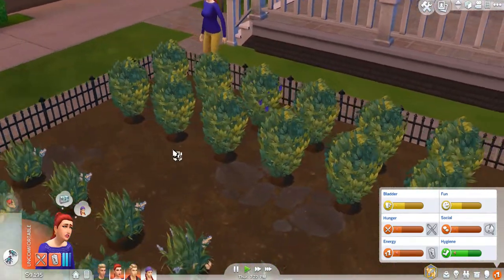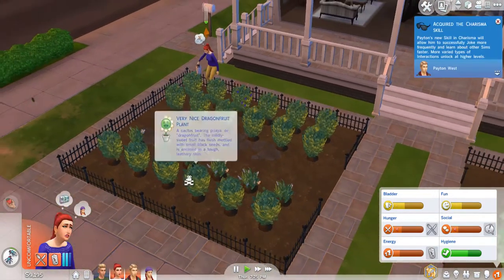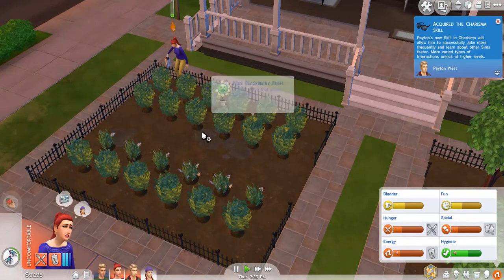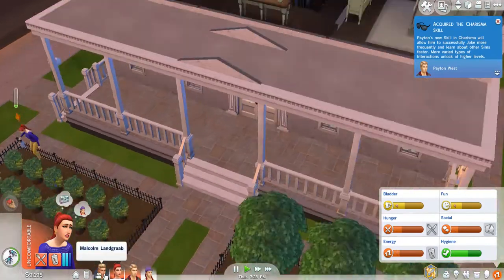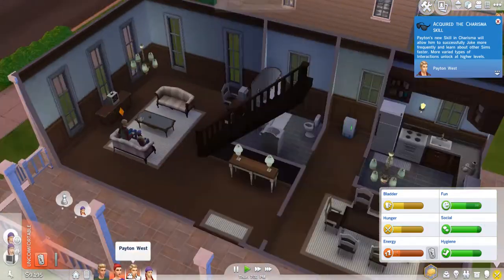Yep, gardening is so time consuming, but it's also kind of rewarding as well, because it does give us a lot of money. This would have been so awesome if I had somebody help her, because I totally forgot. Anyway, how are the kids doing?